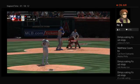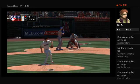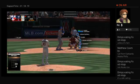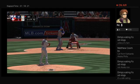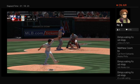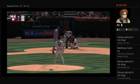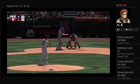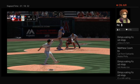Leading off the inning, Justin Smoak, and they'll need him to get something going here. Looking at a fastball for a strike on the corner. Not a bad idea right there. Make this guy work and see if he can throw the ball over the plate. Throws the first pitch for a strike. They need to get some runners on base, and not a bad plan. Unfortunately, the pitcher came in with a strike on the first pitch.